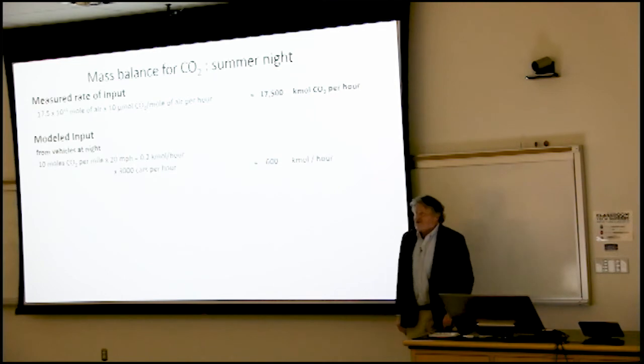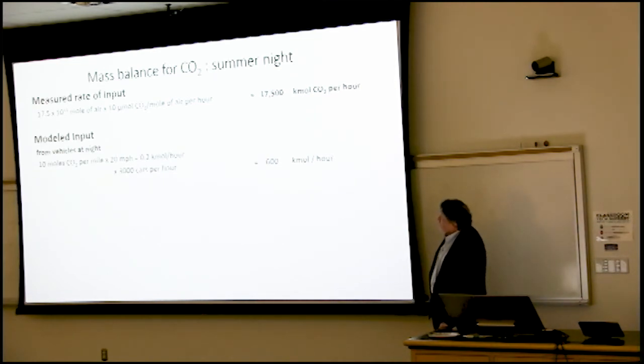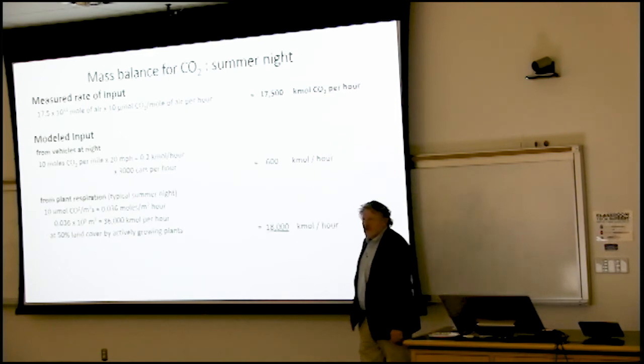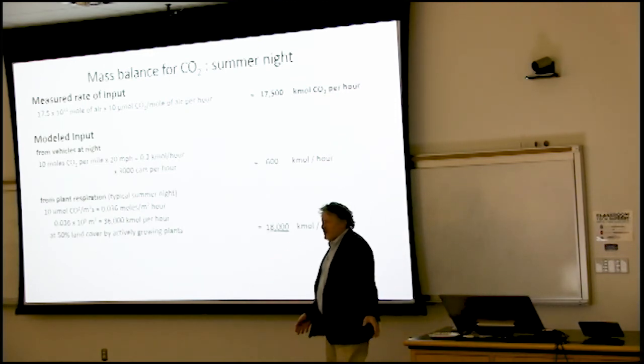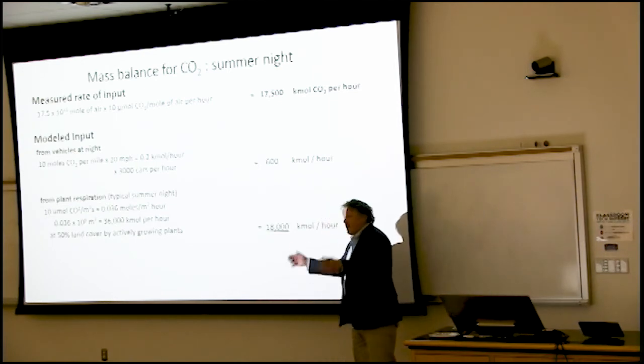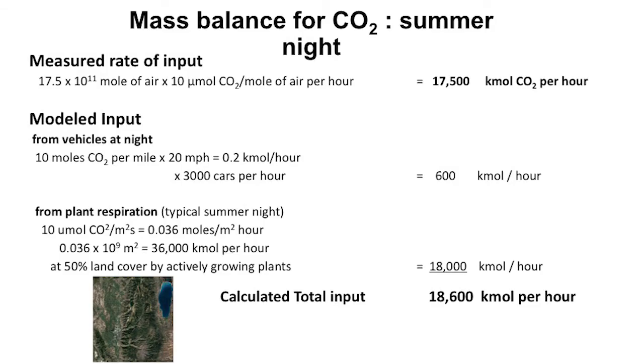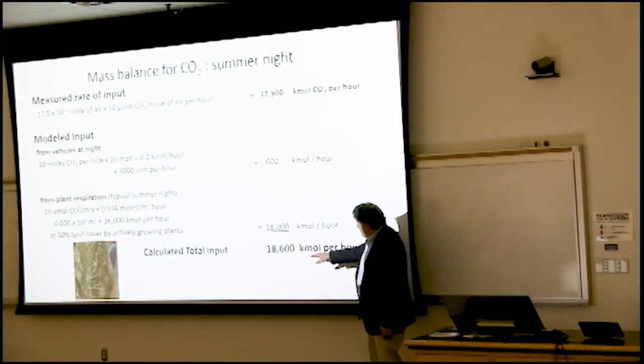That CO2 buildup is not caused by cars, so I had to pause here and say, but I have this background in plant physiology. We are an agricultural valley, and there's a lot more plants in this valley than people, and especially in the summer. They take CO2 out of the air in the day, they put CO2 into the air at night, so I did the math, 50% covered by plants, boom, 18,000, and now you do some addition. There's a view. That's why we got a lot of plants. So we can easily account for all the CO2 at night in the summer.